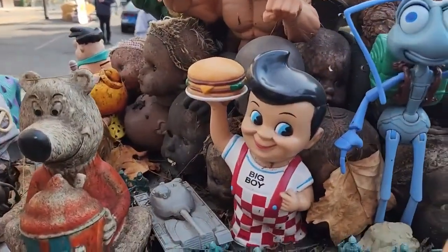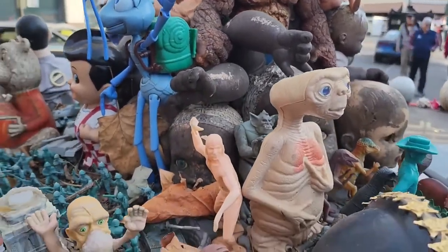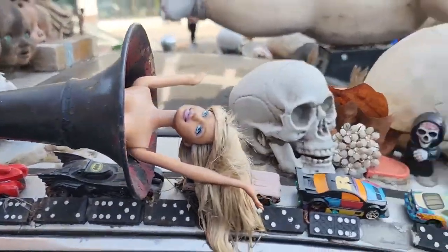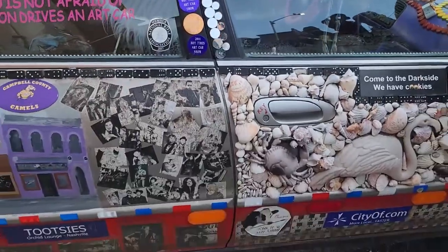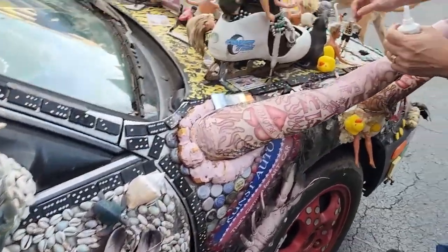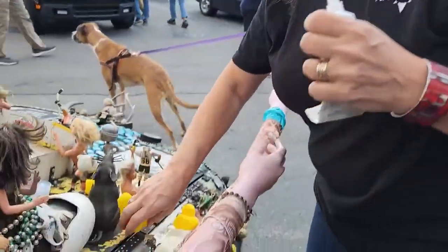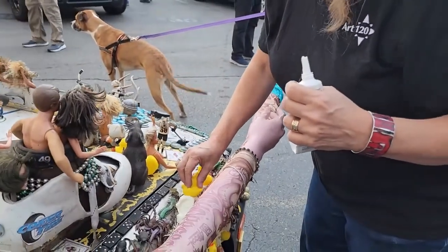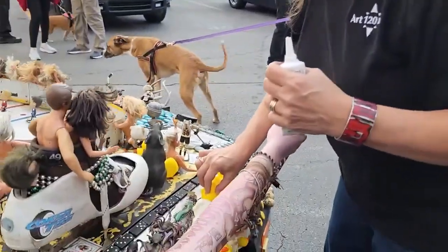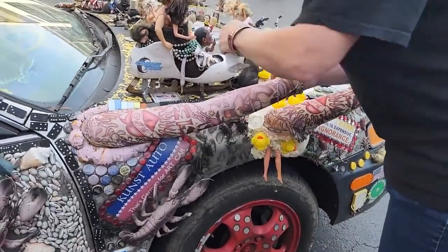Oh, there's Shoney's Big Boy. That make you hungry? Home, home. If you want to try this, you are welcome to. Oh, she's still adding too. Yeah. She's still sticking stuff on. This is how I work on a car. Oh, she needs a little auto body work. There you go. Oh, let's just fix that arm and glue a little duck on. There you go. You should stick in just a little bit here.